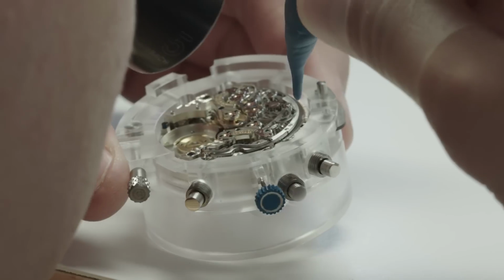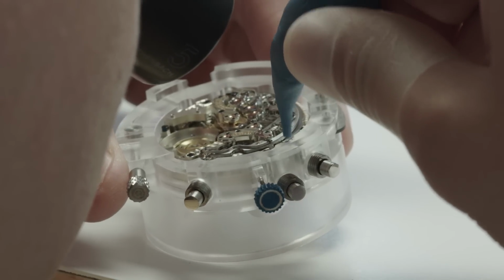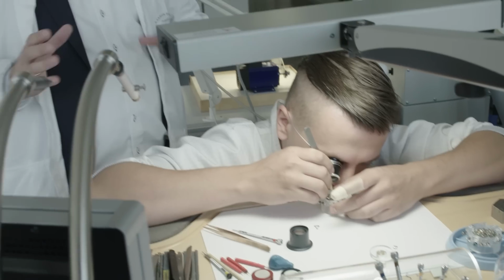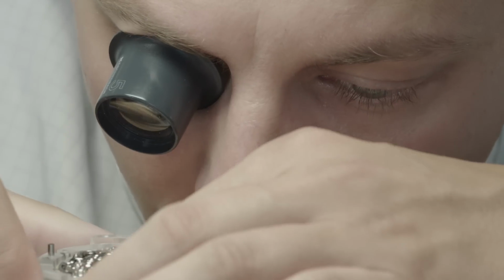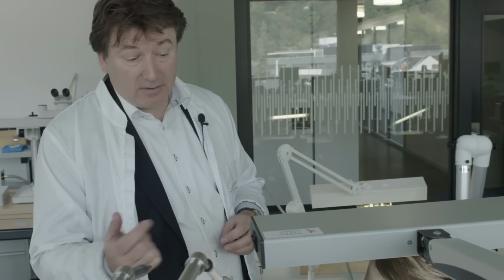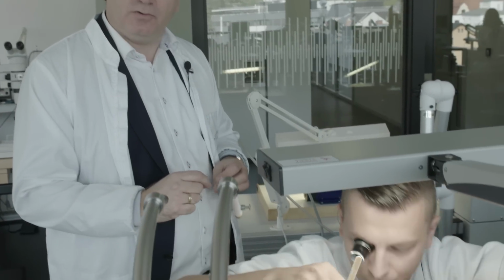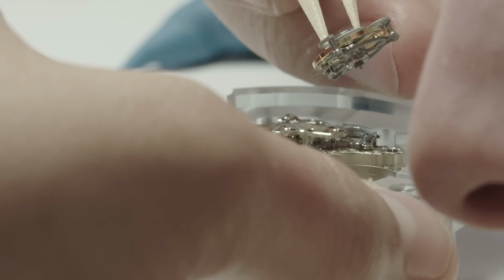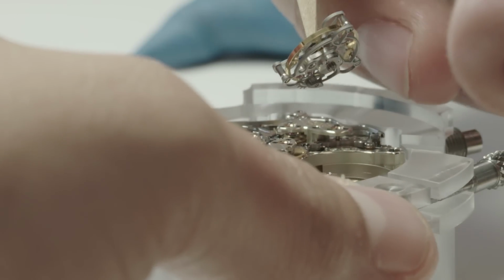Here we are in the department of the complications. And he is assembling the whole combination of the datagraph, the chronograph movement with all its leverage, and now he's about to integrate that little tourbillon cage, that very fine regulating organ which is turning once a minute around its own axis, that little cage.